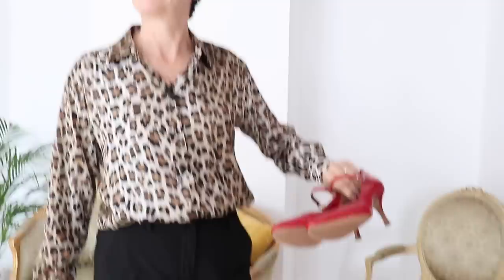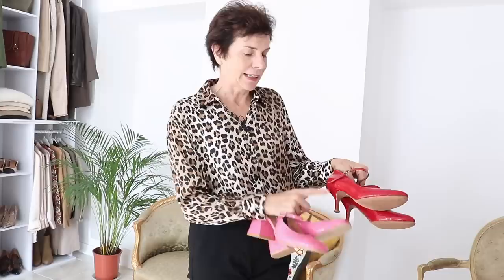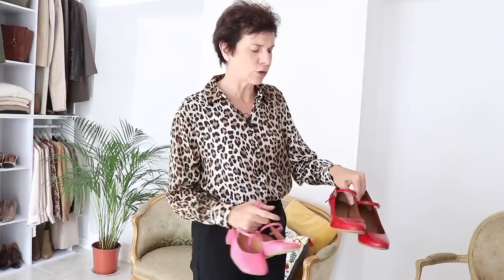I've also got a red pair, and as my studio is arranged by color, red, I know exactly where they are. These are 10, 15 years old. And there's a trend also this fall of the kitten heels. So here you are hitting two trends at once. I would even say three. Red, bright colors is a big trend. You have the strap with Mary Janes and the kitten heel. So look at this, pink and red. What else have I got?